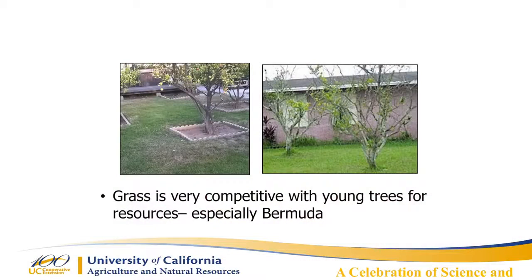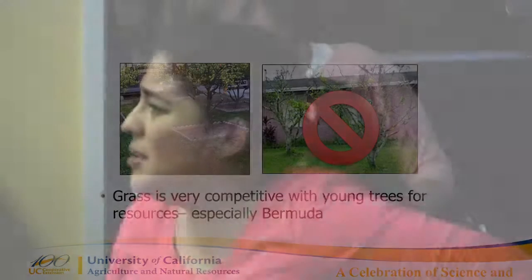So remember how I mentioned that grass is very competitive? The picture to the left is kind of what you want to do. You want to clear out the space, because in the picture to the right, the trees are going to start struggling and competing for it. And I've seen people use Roundup.